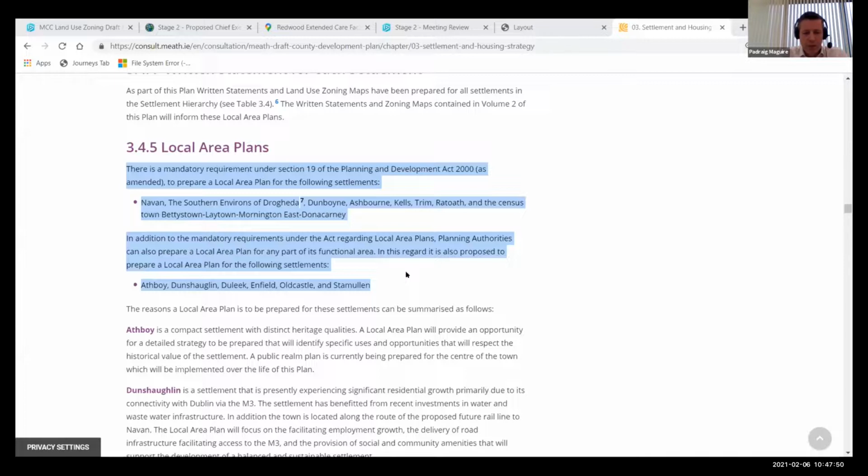The issue then is which of the others get done, and they are the remaining ones that fall between 1,500 and 5,000. So the priority would be obviously to look at which are the more important ones, but that would be a discussion with the members, and certainly it could be a choice if the members felt collectively that Stamullen was right up there and needed to be done very quickly, then that is what we would do.